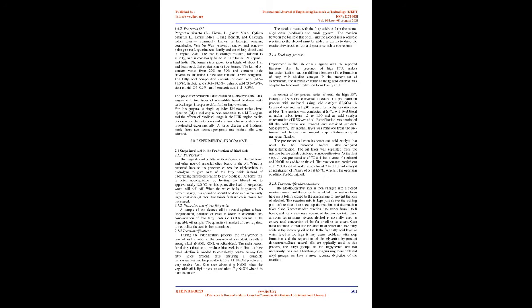2.0 Experimental Program. Steps involved in the production of biodiesel. Purification. The vegetable oil is filtered to remove dirt, charred food, and other non-oil material often found in the oil. Water is removed because its presence causes the triglycerides to hydrolyze to give salts of the fatty acids instead of undergoing transesterification to give biodiesel.